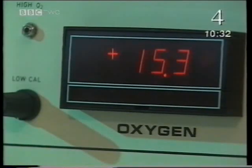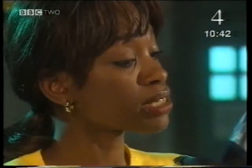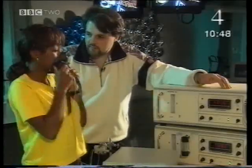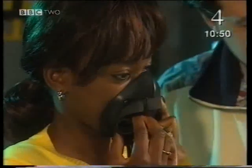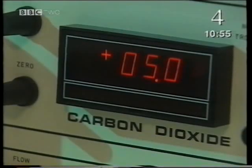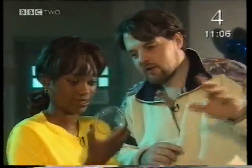When I breathe out, the air only contains 15% oxygen, not 21% as before. Well, that's a lot less than I inhaled, so I must have used up some of the oxygen when I breathed. That's right. If you'd like to pop the mask back on, we'll have a look at the carbon dioxide that you breathe out. Only 0.03% of the air I breathed in was carbon dioxide, but when I breathe out, that has increased to 5%. That's over 160 times more carbon dioxide than the air you breathed in. That's amazing. And look, if you'd like to take hold of that and breathe out, you'll see another byproduct of the process. Water.